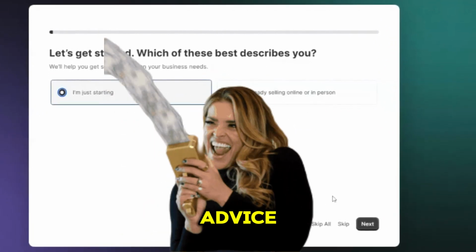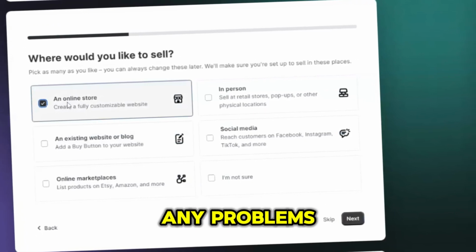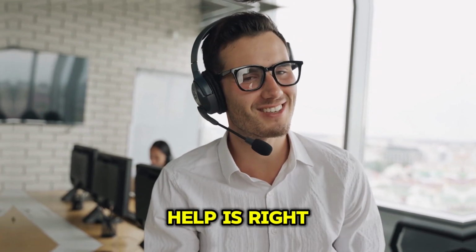Need help or advice? Shopify has got tons of resources to manage your customers and solve any problems. Whether you are fixing an issue or looking to connect better with your audience, help is right there for you.